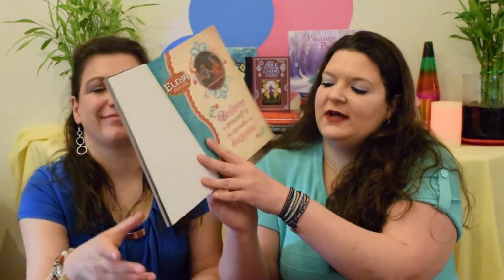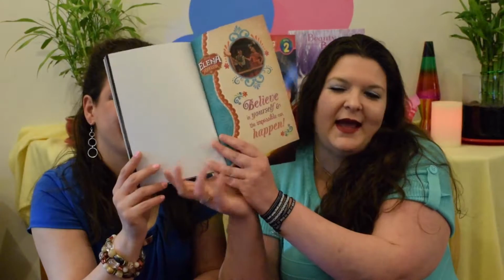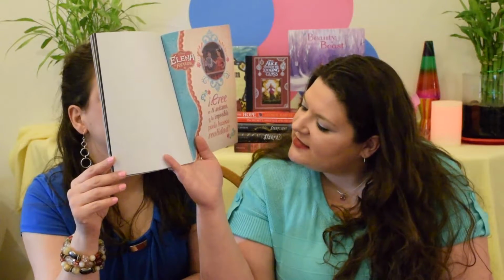My favorite thing is on the stickers. It says, believe in yourself and the impossible can happen. That's the thing at the end of the book. And that's it in English and in Spanish. Cree en ti mismo y lo imposible puede hacerse realidad.